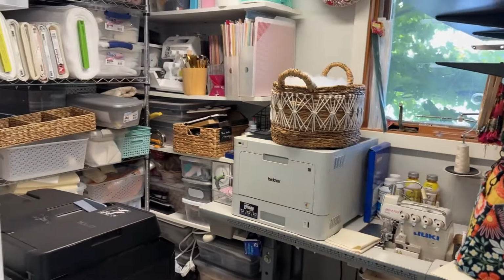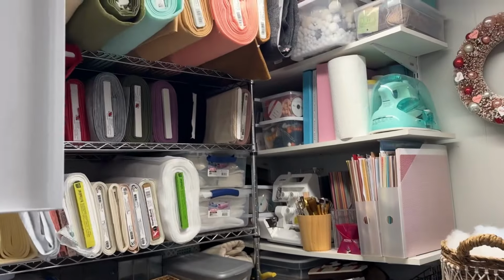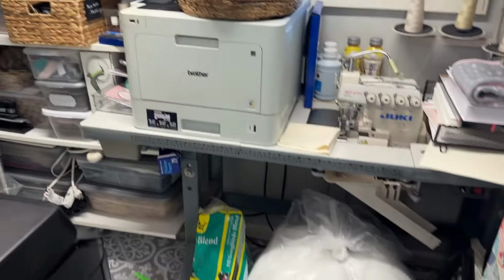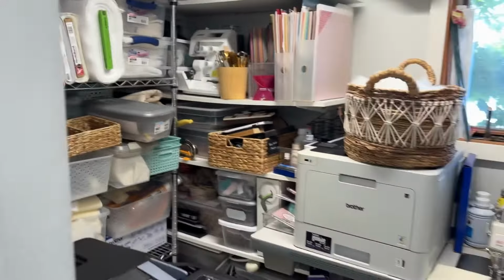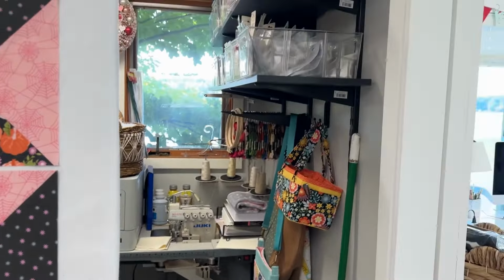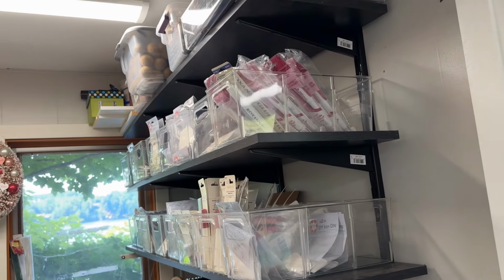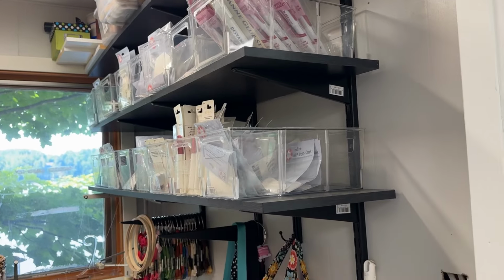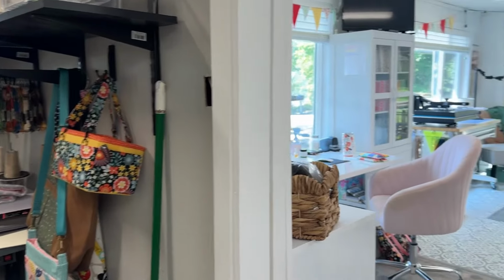But anyway, okay, storage room. That's exactly what it is. This is the storage space. This is excess, overflow, stuff I'm not using at the moment. This is where I keep my printers, my paper, stuffing, bird food, the necessities, you know. All that is in this little back storage room, and I also keep inventory of things that we stock, like our English paper piecing supplies and our pens and all that, in bins on the shelves here. Try to keep it as organized as possible so we can easily find things as we need to.